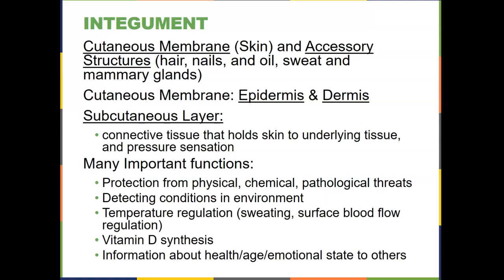Again, more important functions of the integument is protection from physical, chemical, and pathological threats, detecting conditions of the environment like temperature and pressure, temperature regulation. So when we get hot, we sweat. There's also an increase of blood flow to the surface, which allows us to cool off. Vitamin D synthesis. Our skin makes vitamin D. And vitamin D is essential for absorbing calcium into our systems. And the integument gives us information about the health, the age, and the emotional state of others, in that our health is reflected in our skin by whether or not your skin is dry or cracked or smooth and so forth.